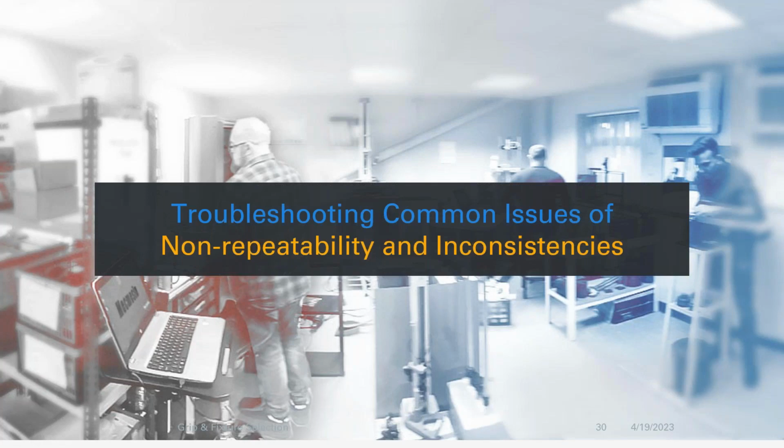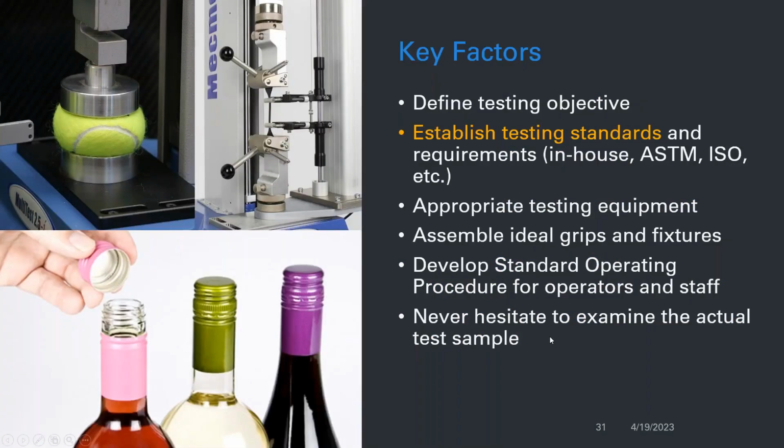Final topic we'll look at here is the troubleshooting of common issues that affect the repeatability and inconsistencies in testing applications. And these are pretty much universal across the board, whether the testing is for tensile or compression or torque. First key factor is the definition of the testing objective. Anytime you pull out the tester and put a sample on it, what is the goal? What are we looking for? Because you'll be amazed, there are instances where you sell a sophisticated tester and people still operate it manually. And then if the numbers are all over the place, end users might wonder what's happening because there's no clear definition of what the testing procedure is.